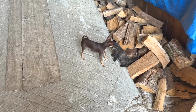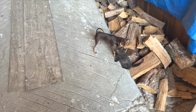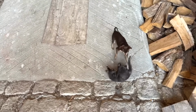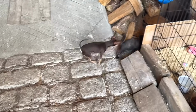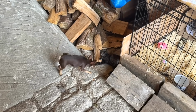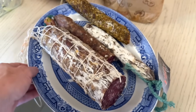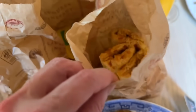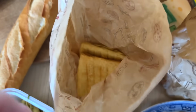Have you ever seen anything cuter, Philip? I've seen you. Oh, you're being very charming today. Is that because you brought a small vulture into our chicken coop? This looks like a vulture. Oh my god, she's adorable. So aside from the miniature vulture, Philip and Pavlina did come back with lots of delicious looking saucisson and the pies. Oh, I think I'll have one of those.